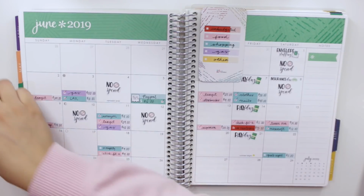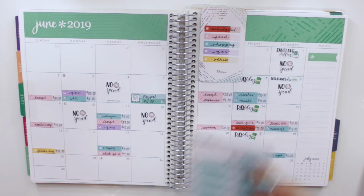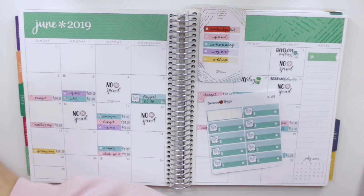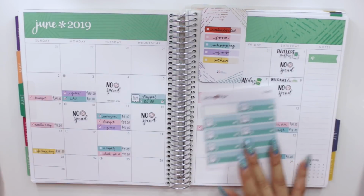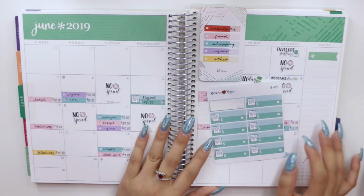One thing that I do have to add though, let me see where it is, a bill due sticker, because I did have a bill on the 19th. So before I even do, there it is. These are the Bill Due stickers that match my budget kit for this month. I also do have some that are in the Erin Condren colors if you guys are interested.